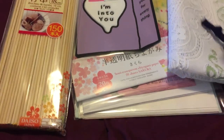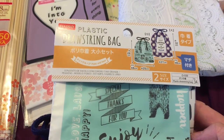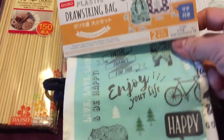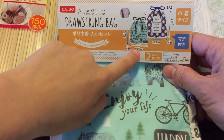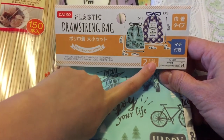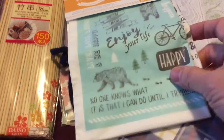Another thing is the drawstring bag. It has two bags inside. I think they're the same. I don't know if they're the same size. I think the other one is smaller. The size, is it the same? It's different, right? Yeah, it's different. So the one is bigger and the other one is smaller. I think so. It's kind of cute.